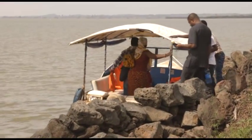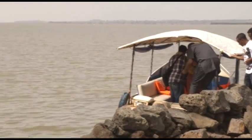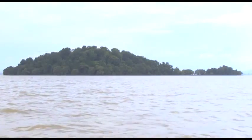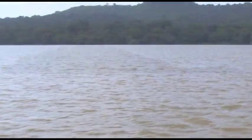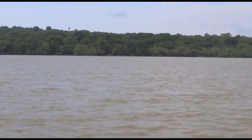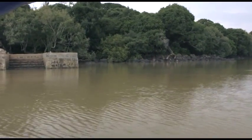On our recent trip to Ethiopia, we set out to explore a few monasteries located by the bank of Lake Tana in Baharda city. Lake Tana is the source of the Blue Nile and is the largest lake in Ethiopia. It's famous for the various monasteries that dot its many islands.